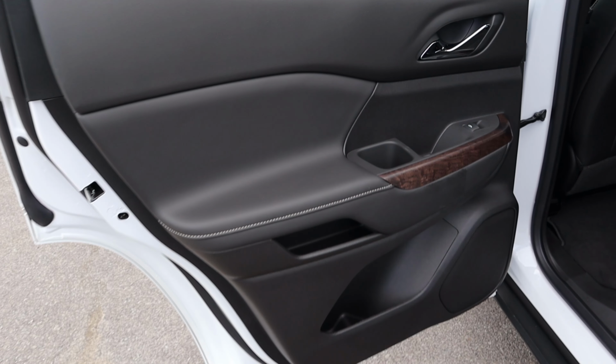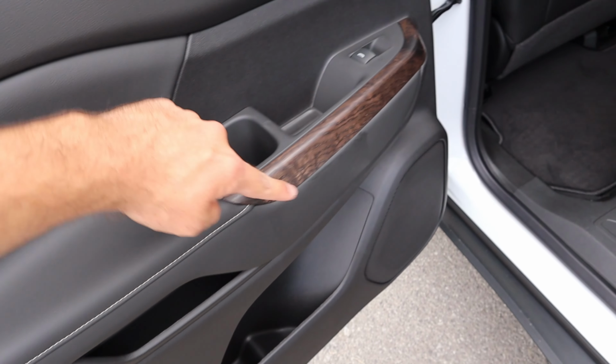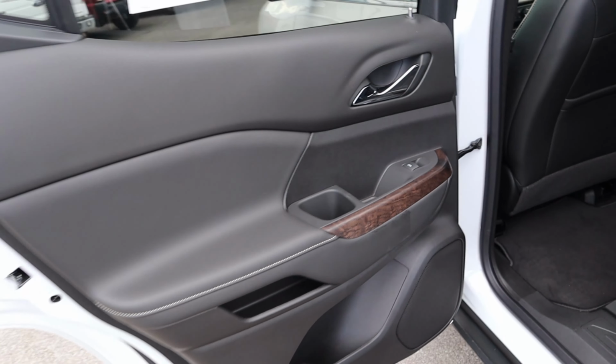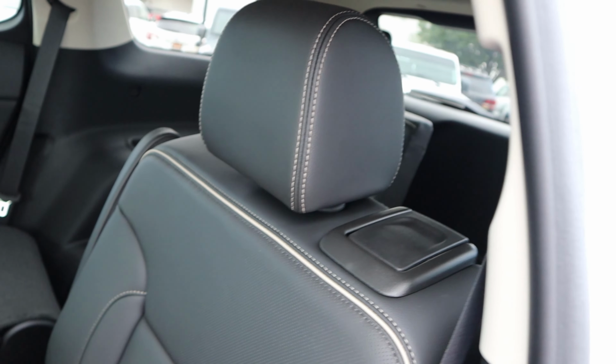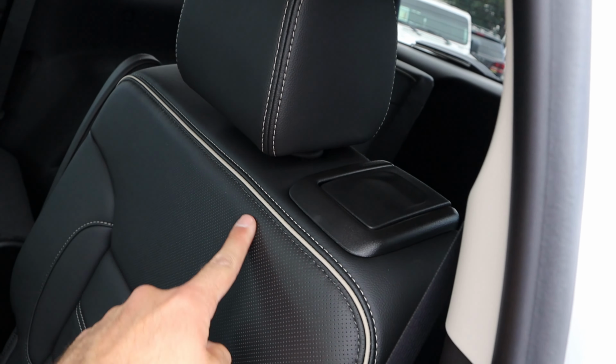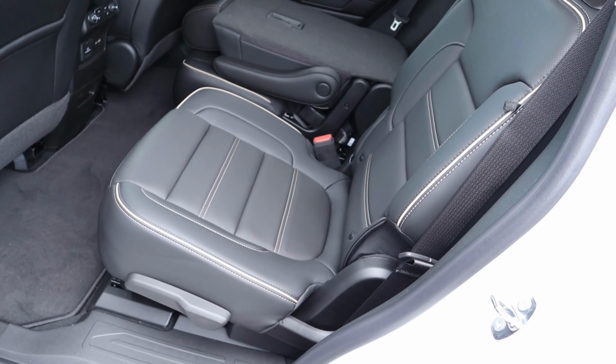Now here's the door panel in the back. You can see the leather trim right here, and then notice all of the white stitching goes to the wood trim there on the door panel, and there's quite a bit of storage space. There's this little pocket right there and then down below. And here are the seats. So notice with the stitching and then the piping, and then it's perforated all down the center of the seat.